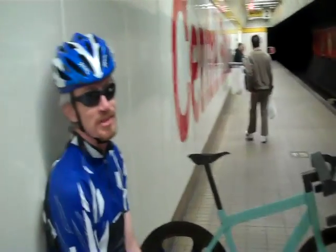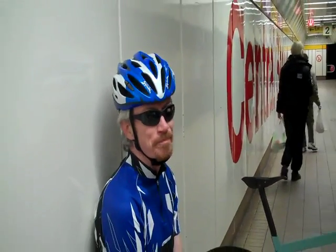It's strange because many other train and bus services elsewhere in the world and elsewhere in the country allow you to take your bikes on, but not Tyne and Wear Metro. We don't know why.